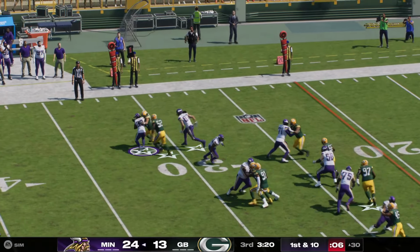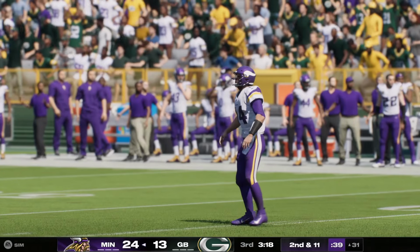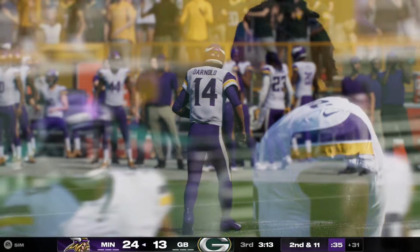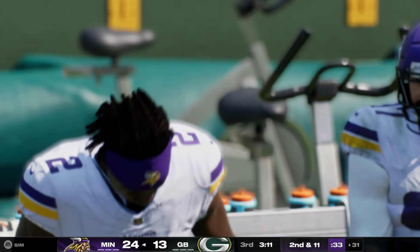Here's a give to Jones running left. And he tried to bounce it outside, but they'll stop him behind the line. Officially, it's a 1-yard loss. That's going to bring up 2nd and 11.